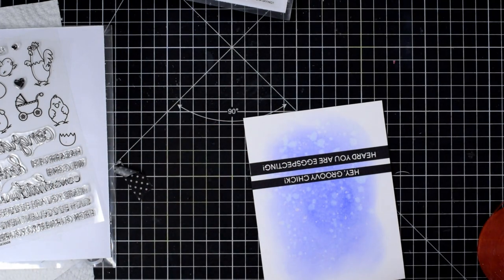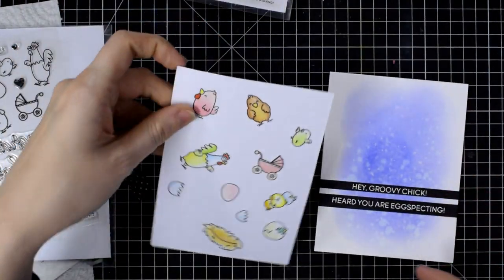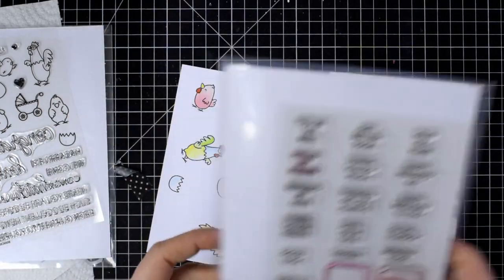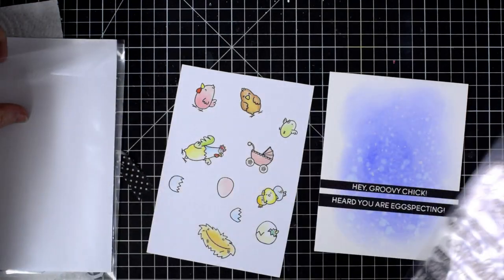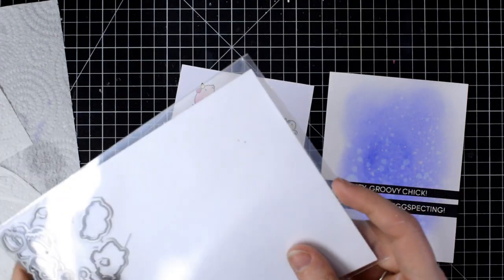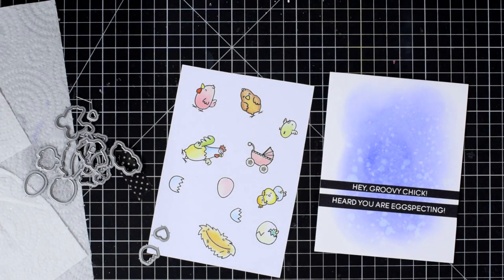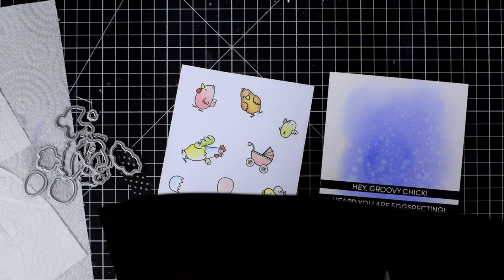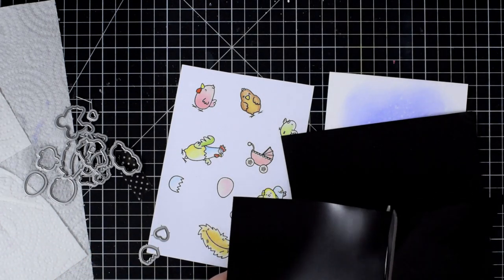So I'm using the Strips of Ease dies from Heffy Doodle, because I have no success when it comes to using a trimmer to get straight edges. I'll get one straight edge and then the other one never works. So why struggle? Just be smart and use the die.